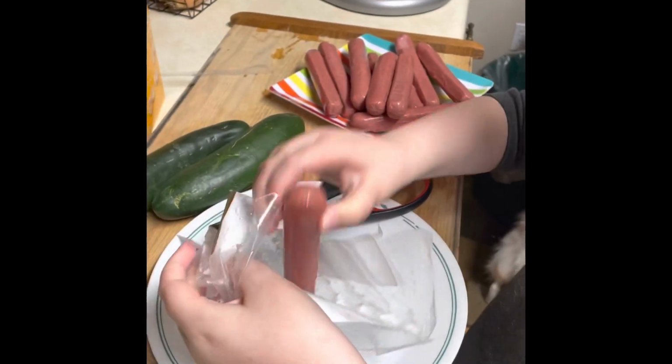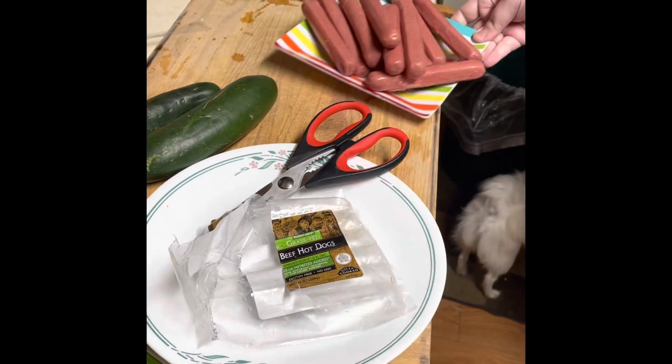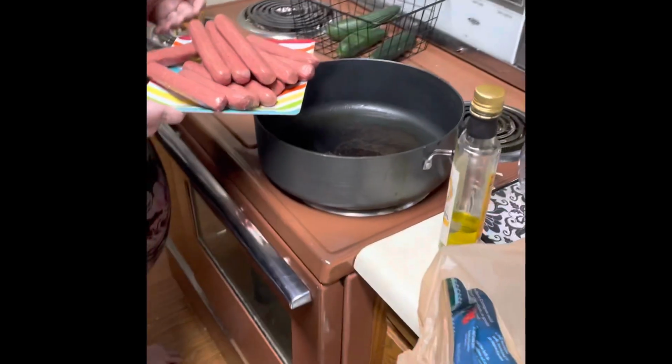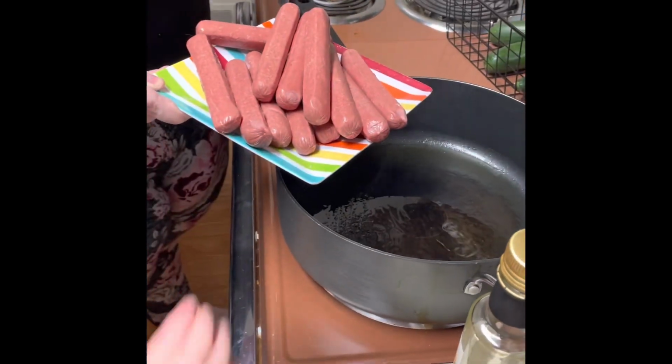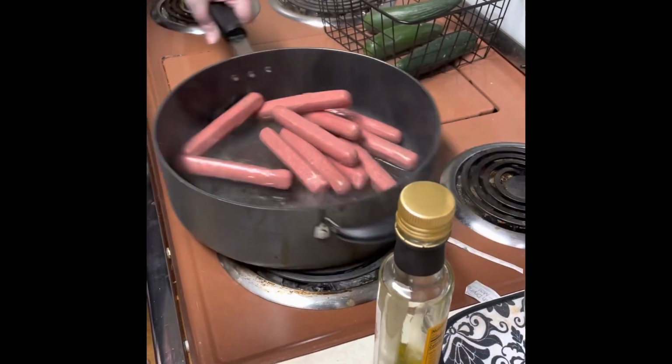So we put some olive oil in the pan. You saw he's getting the hot dogs out of the package. He has never been so interested in helping before, which was so fun. The pan was hot. I actually had to cool it off behind the scenes a little bit. But yeah, that easy, guys.